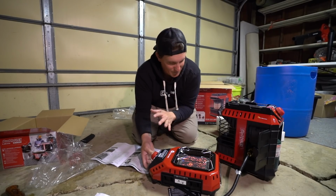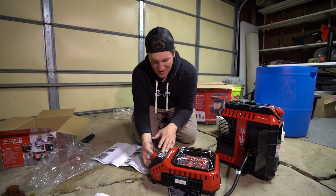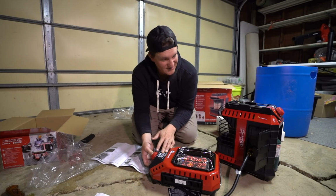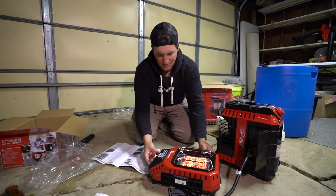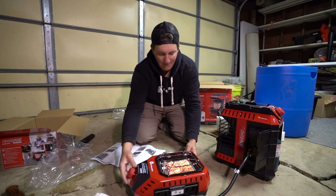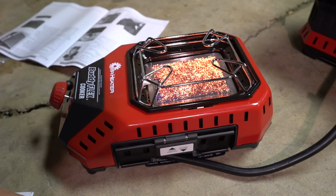Now, kind of like all the other Mr. Buddy heaters, same deal. I didn't read this, but I would assume it's the same. Just hold that down until it gets semi-red orange, and then you can click it over to your high position. And we're cooking. We're cooking! That is sweet. All right.